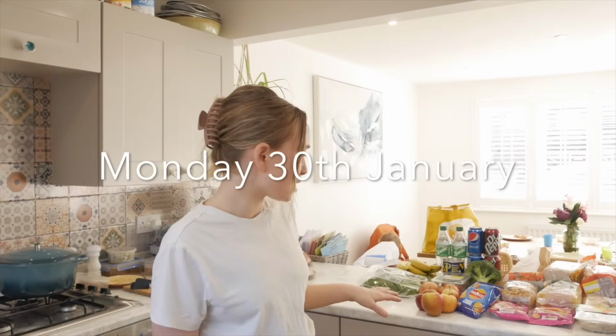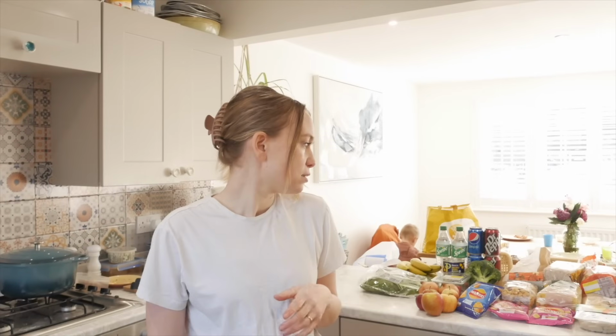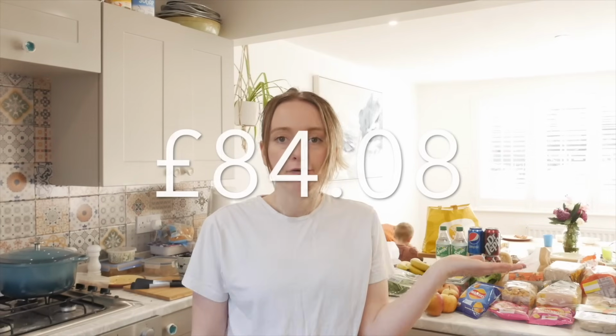Hey guys, it's Monday the 30th of January. I just went to the community larder and I'll show you what I've got. It wasn't a very good week. It was quite empty, but still really good for the money. So we're going to add £4.50 to the running total, and this is where we're at for today.